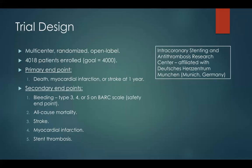Okay, so trial design. It was put on by a center in Germany, which is a big institution as far as invasive cardiology. Things are accelerated over on the European side, so they do a lot of the studies at the forefront of therapies for ACS. It was multi-center, randomized, open label. They enrolled 4,018 patients based on the power they needed. They had a goal of about 4,000, and they got just a little bit over that.